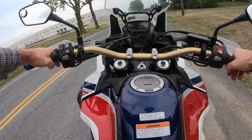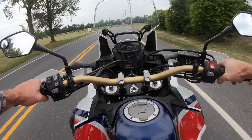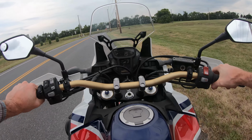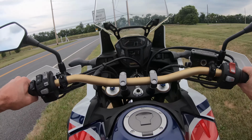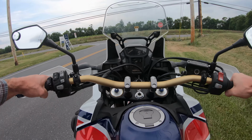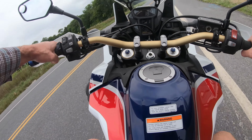Try that traction control again. Try out the traction control in the grass here. I don't want to dump the thing, but oh yeah, sweet. That's pretty cool. Never had traction control before. And it's nice you can switch it off on here too, so pretty sweet.